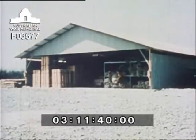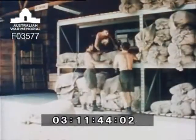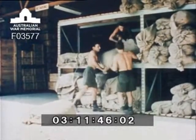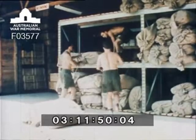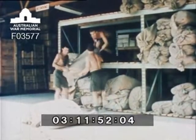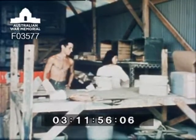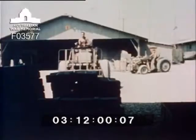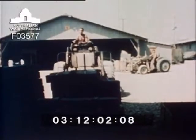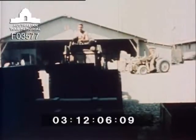When it has been verified that the stores are available, the demand voucher goes to the warehouse where the stores are located and packed. In addition to the 2,000 troops in 1SG, more than 400 South Vietnamese are employed in clerical, labouring and other tasks. When packed, the stores are moved into the traffic shed for consolidation into vehicle loads.